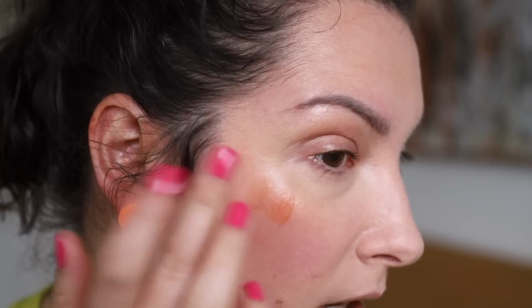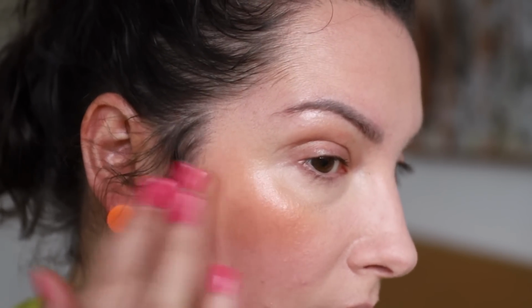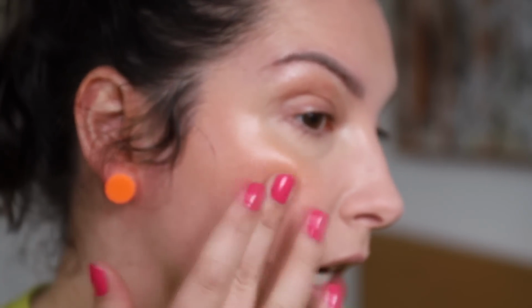Whoa. I think I found this when I was looking for, I really liked that e.l.f. There was like a terracotta pot blush. And I sort of wanted something like that, I don't know, in just a different format. And this was the only thing in Sephora that I could find that was a sort of terracotta-y orange shade. And I thought that was really pretty.